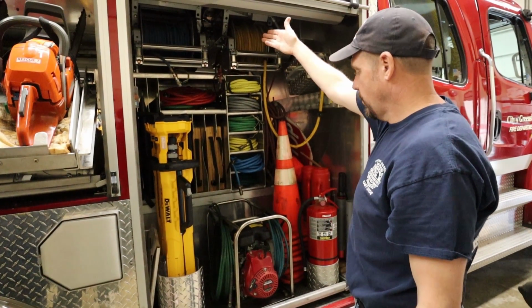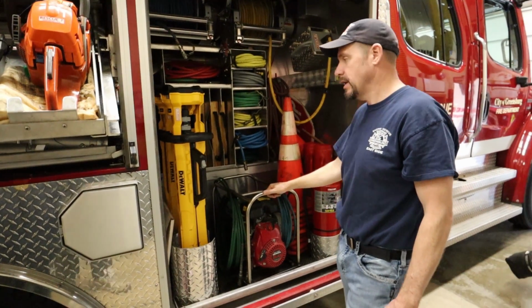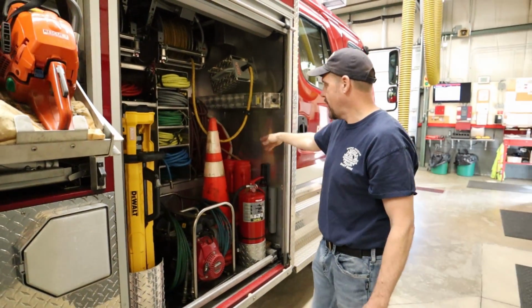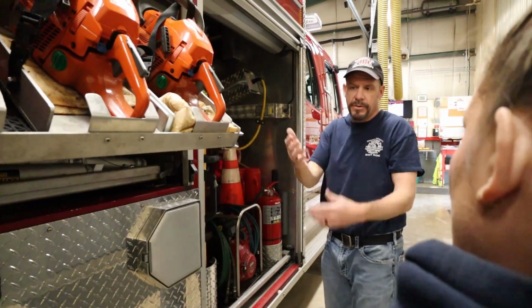We have air reels up top. We have another Hurst power plant here, as well as again our DeWalt portable lighting, traffic cones, vests, flares, things for scene control. The only thing I didn't show you, we have cribbing in the back.